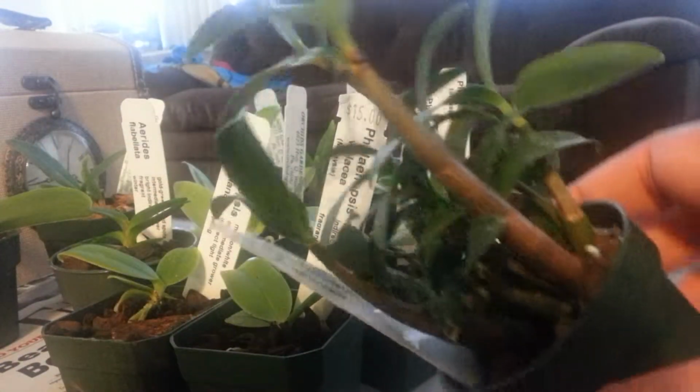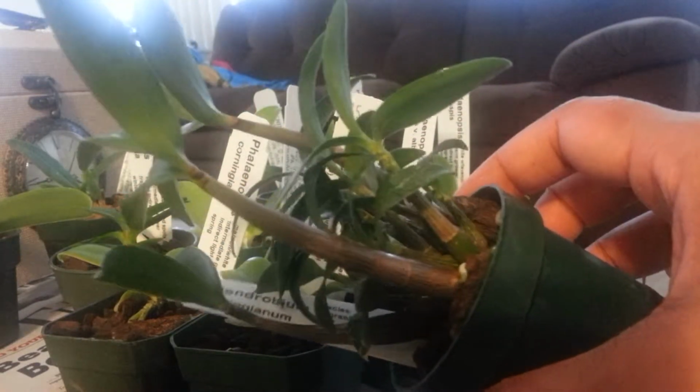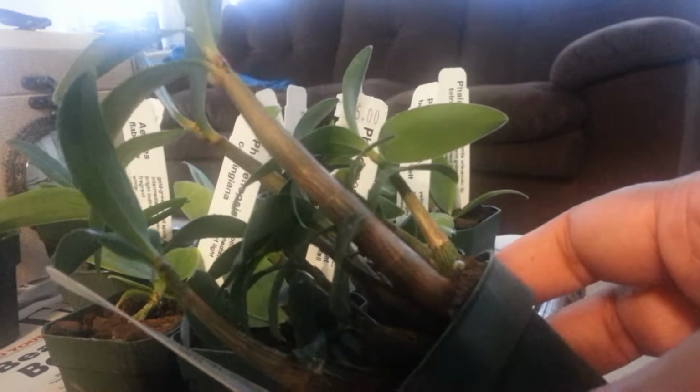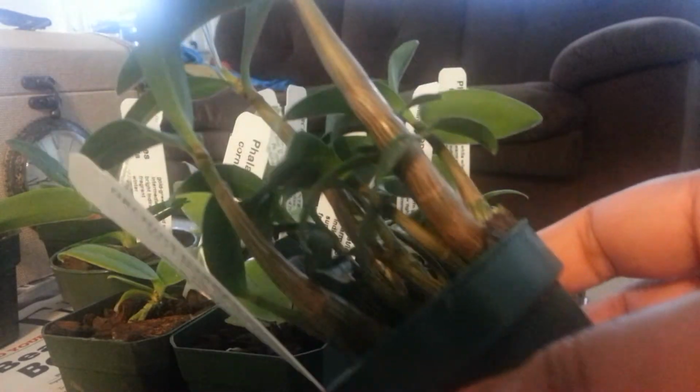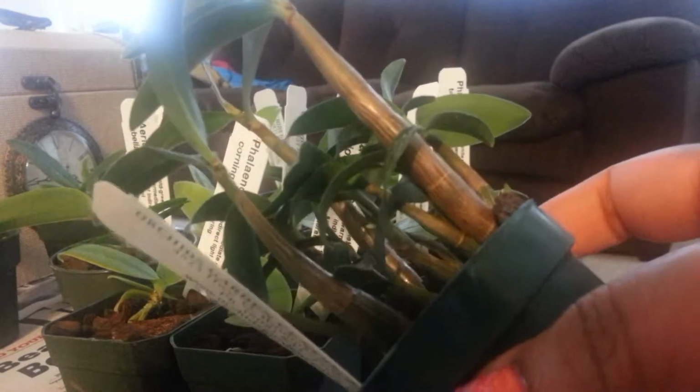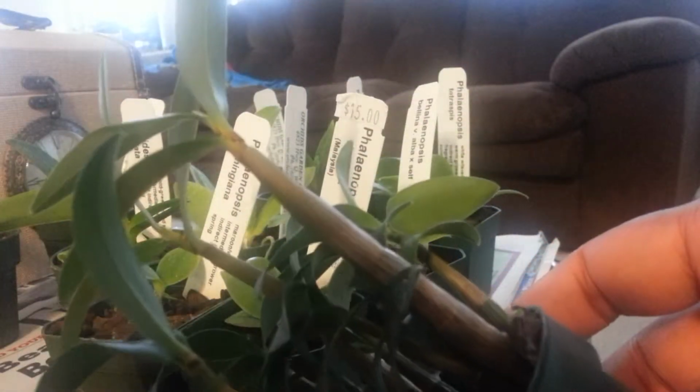This guy you guys have seen before. It is Dendrobium kingianum. I have a cross of kingianum with something else, but I wanted to get this guy too because the plant is so cute. It looks like a tropical jungle of some kind.